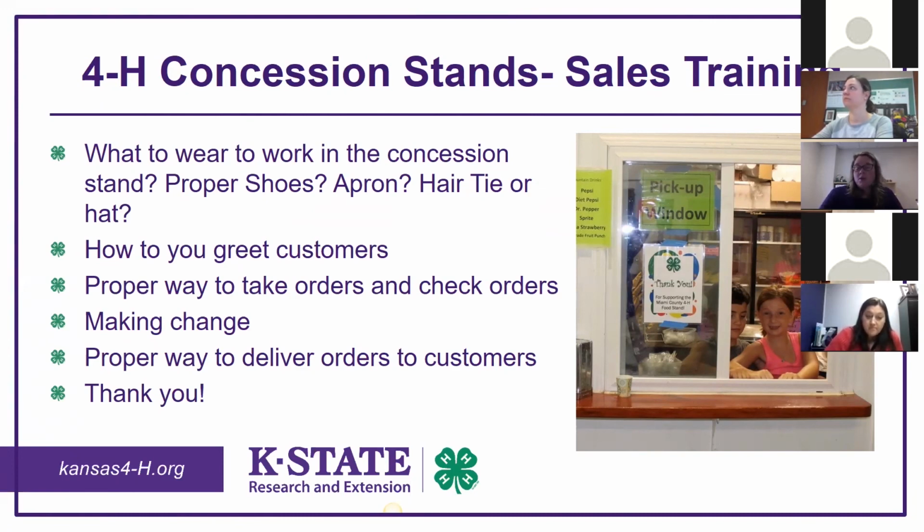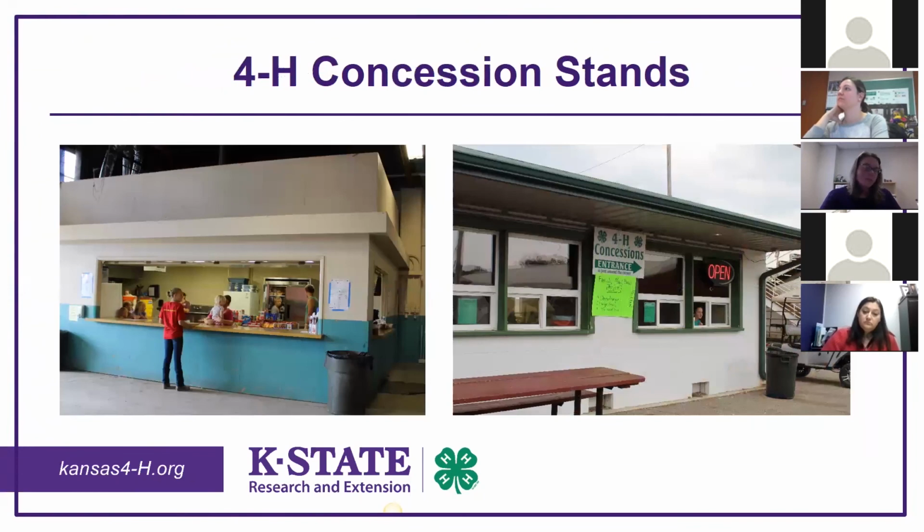How do we greet customers? What is the proper way to take orders? And that again varies with all the different concession stands and setups that we have. How is it that we make change? Or what is the procedure for who takes the order and who takes the money at your concession stand? What is the best way to deliver orders to our customers? Always saying thank you to our customers. And then also, how do we deal with it when we've made a mistake and somebody brings that back and points that out to us? What's the best way to handle that? Because those are all really great life skills for our young people to have working in the concession stand. There's a variety of concession stands across the state.